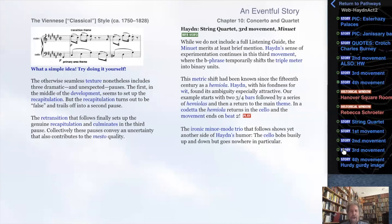We'll just spend a moment on the minuet third movement. What I want to point out is the way in which it plays with a feature known as hemiola. So if you're in 1-2-3, 1-2-3, you have 3+3. But what if you organize that 6-beat pattern as 2+2+2? So you get 1-2-3, 1-2-3, 1-2, 1-2, 1-2.